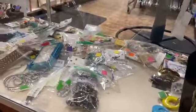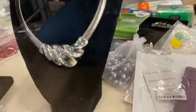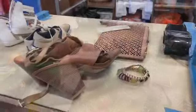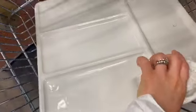So now I'm just looking in the case. You gotta look really closely in this case because, as you can see, it's pretty cluttered. I know I've probably missed several things. And here is some of my little haul. Mostly clothes, and I found my serverware, so a very successful trip, I think.